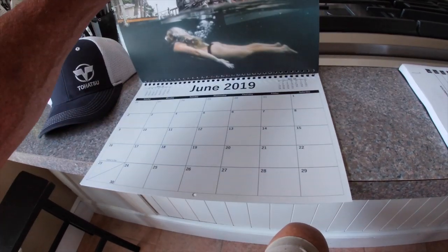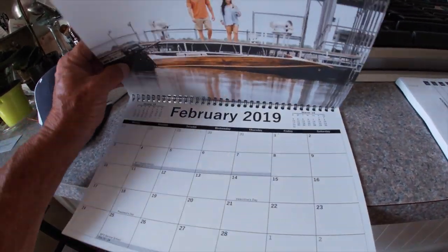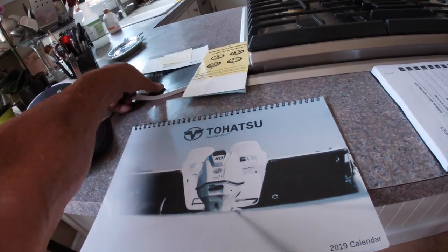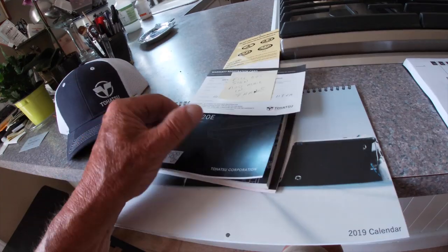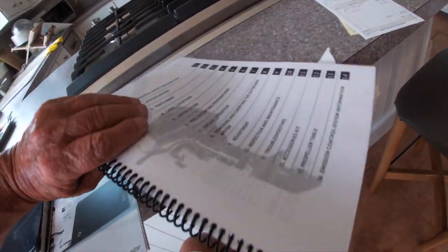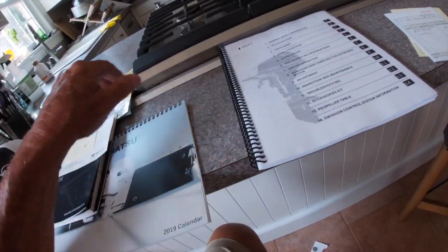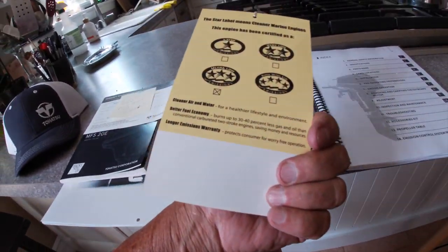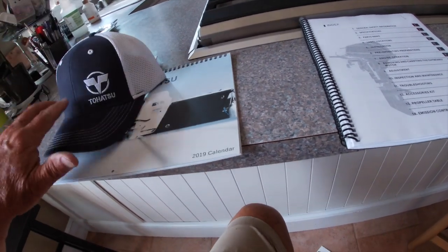Well, it comes with a Tohatsu calendar, Tohatsu hat, manual. I wasn't sure it would come with a manual. I downloaded a manual today, bigger print, same lady does my Equinox manuals. This was on the engine, I haven't read this yet, I don't know what it is. Okay, I'll get back to you.